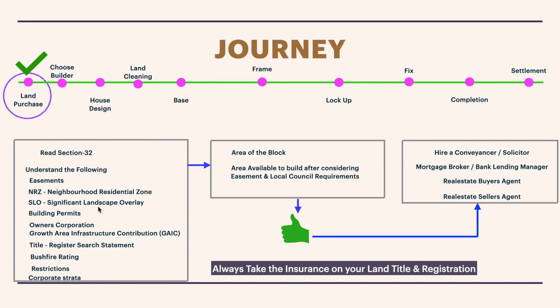Now what normally people do is they only look for the area or block. That means they look for the suburb, and they see how many square meters of area it is and what its dimensions are, and so on and so forth. Some people look at the second. My lesson learned in my journey is that it's preferable if you first understand Section 32, digest it, and then start evaluating the size of your block, because your block could be pretty big.